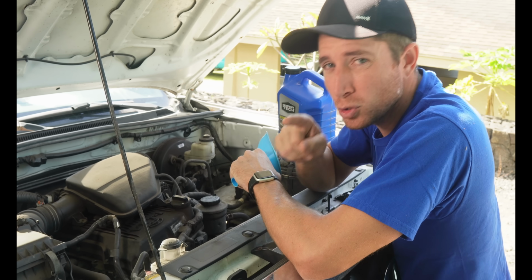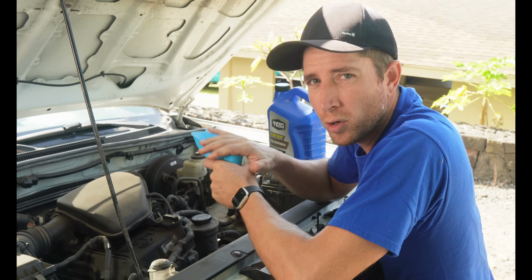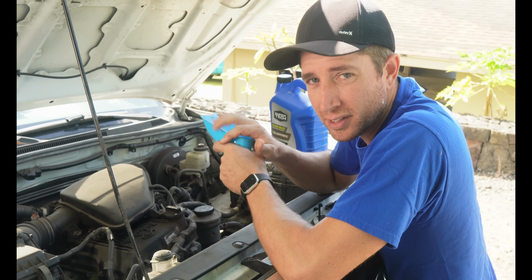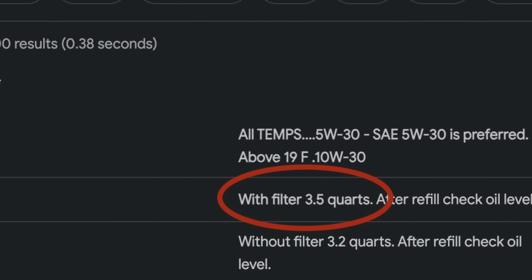Not true. Putting too much oil in the system can create too much oil pressure, which would force oil past seals and O-rings, stuff like that, and you'll get oil leaks, which is bad. If you don't want to overshoot your full mark, check how much oil your car takes before you start pouring.